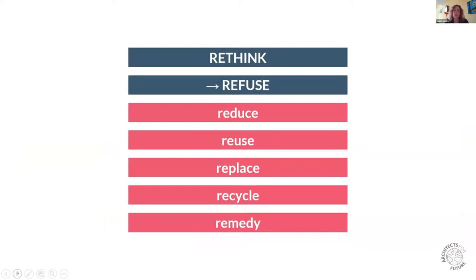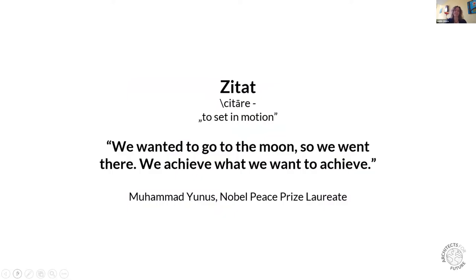We need to reuse as much of the materials we use as possible. We need to replace the ones with sustainable alternatives that are replaceable, and we need to recycle the rest. And in the end, we need to remedy all the damages that we've done nevertheless. Together we can transition. Let's start now.